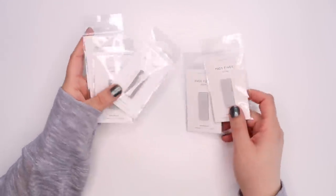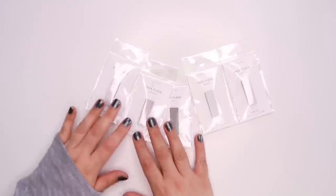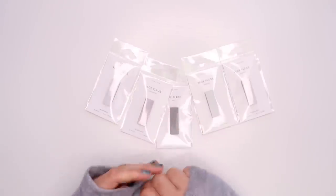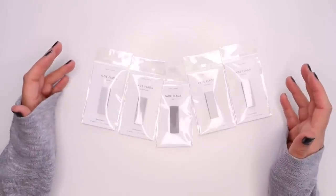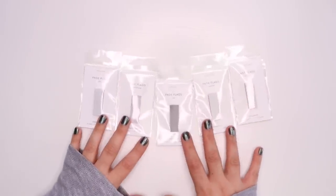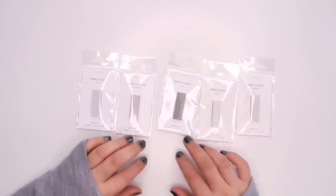And then, I got some page flags from Paper and Cloth. I love their packaging. It's just so incredibly chic. Sometimes I go on there and I'm just like, I'm not cool enough for any of this stuff. But I just bought them all in gray. Because that is, you know, who I am.